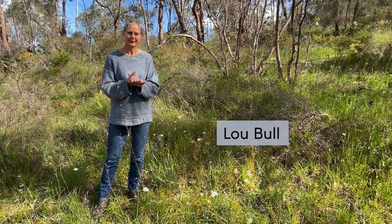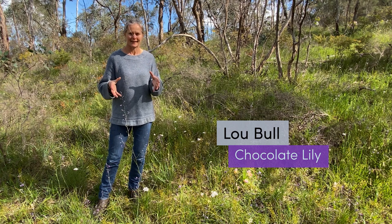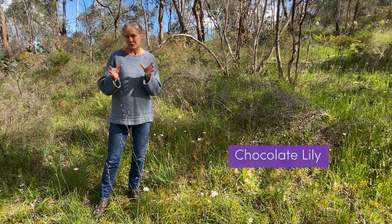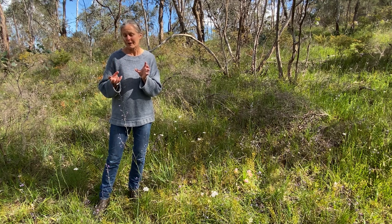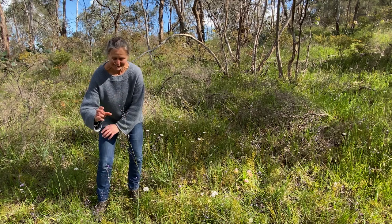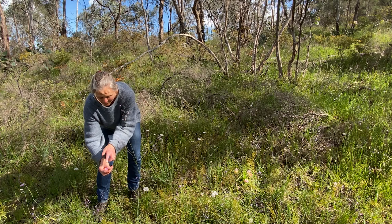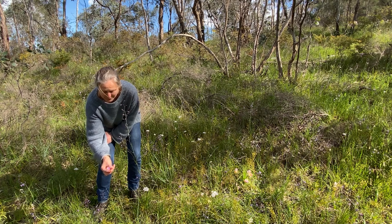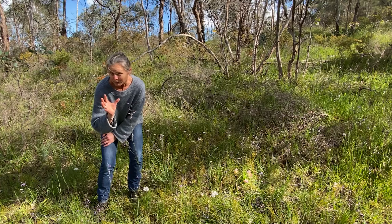My name is Lou and I love our local native plants. And this has given me the opportunity to talk about one in particular, and I've picked it because I love the association of this with another love, chocolate: chocolate lilies. And it's not just any sort of chocolate. When you come down and smell a little chocolate lily, it smells almost like the best quality, am I allowed to say, Lindt ball chocolate?